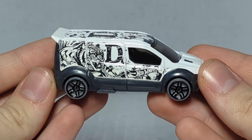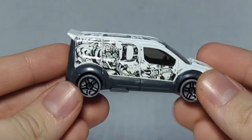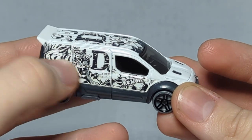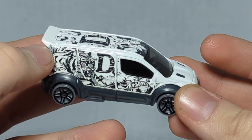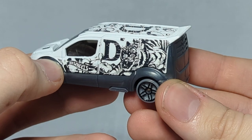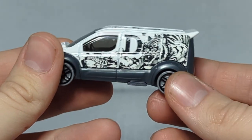Here it is. So we have a white body with a dark gray chassis, almost like a graphite colored chassis, graphite colored tires with black rims, and then we have a smoked window insert. Got the Hot Wheels logo there, the D in pencil, and then of course you have this really cool sketch of the tiger right here. Looks absolutely amazing. Got some rocks flying around and everything, and what appears to be some trees back here. Maybe more rocks, I don't know. That looks absolutely amazing. This side is the exact same thing but mirrored. However, the tiger might be slightly closer on this side. Really, really cool. Absolutely love that.